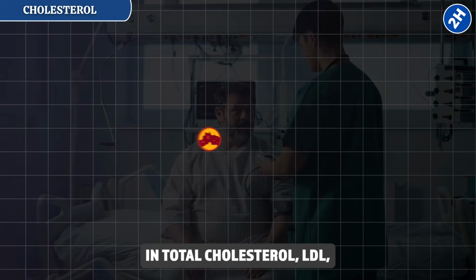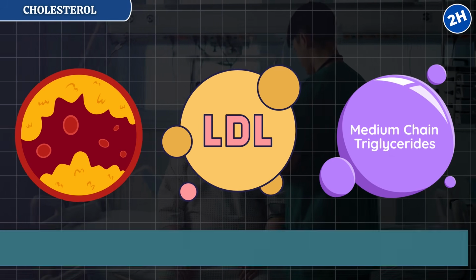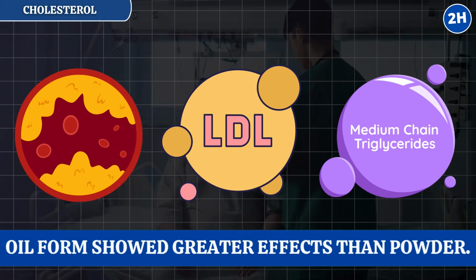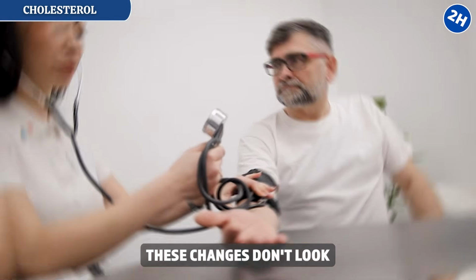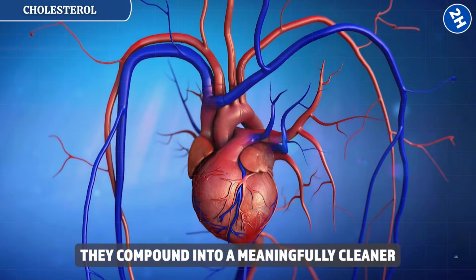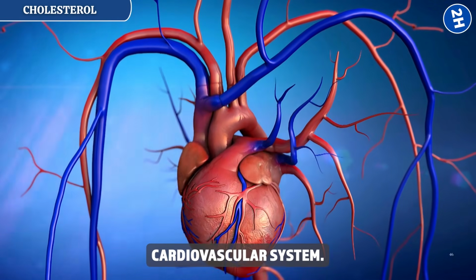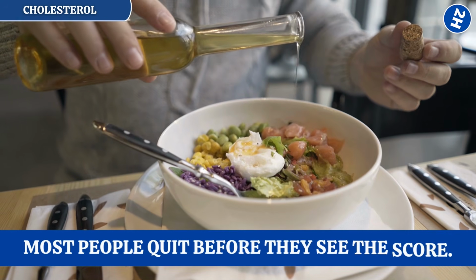Significant reductions in total cholesterol, LDL, and triglycerides versus placebo. Oil form showed greater effects than powder. 17 trials, same direction in all of them. These changes don't look dramatic at week 8. Sustained over years, they compound into a meaningfully cleaner cardiovascular system. Long game. Most people quit before they see the score.